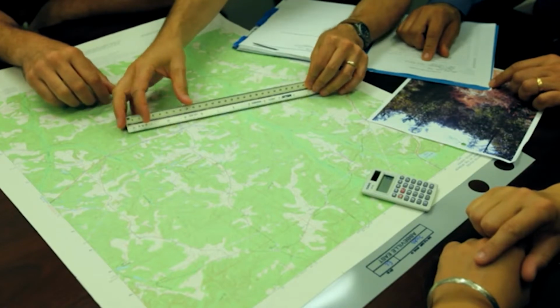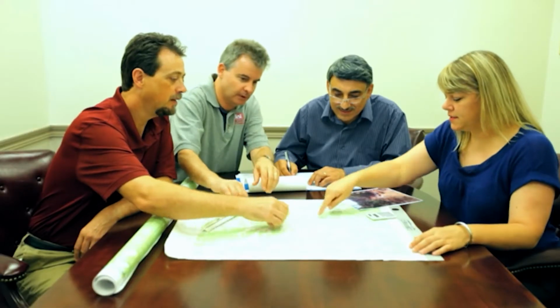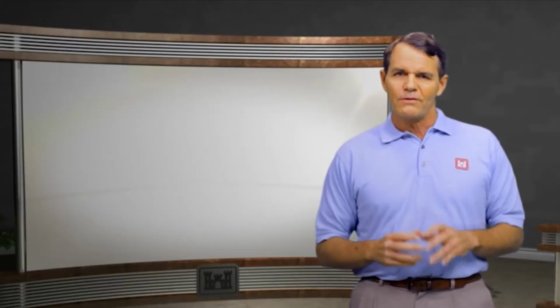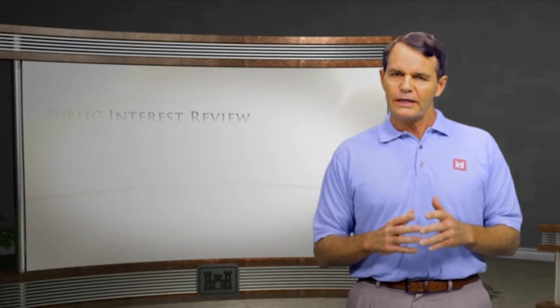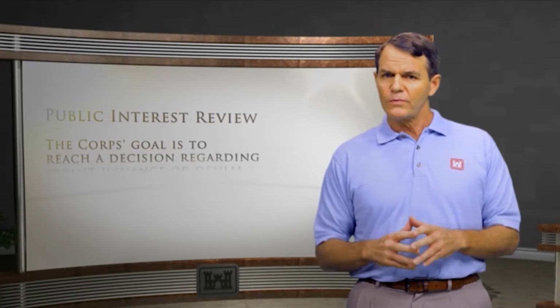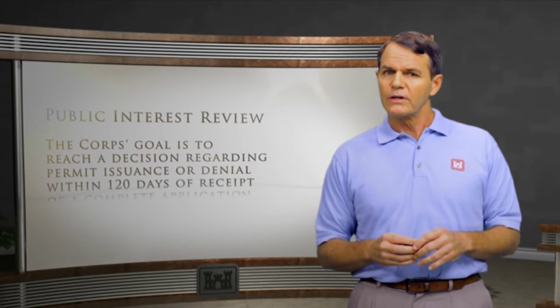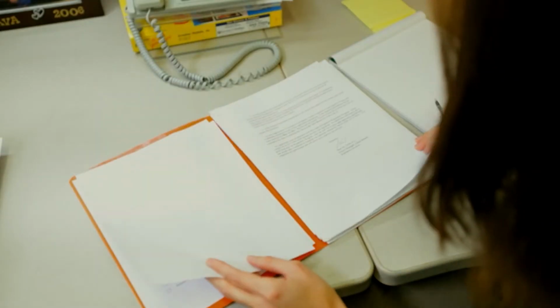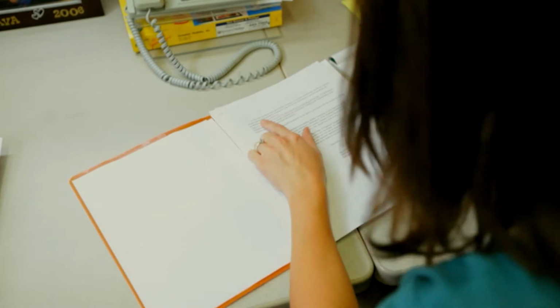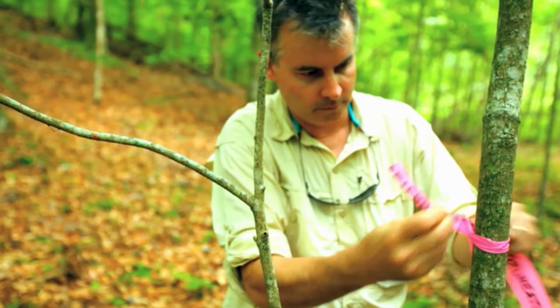Your proposal will be reviewed, balancing the need and expected benefits against the probable impacts of the work, taking into consideration all comments received and other relevant factors. This process is called the Public Interest Review. The Corps' goal is to reach a decision regarding permit issuance or denial within 120 days of receipt of a complete application. However, some complex activities, issues, or requirements of law may prevent the district engineer from meeting this goal.